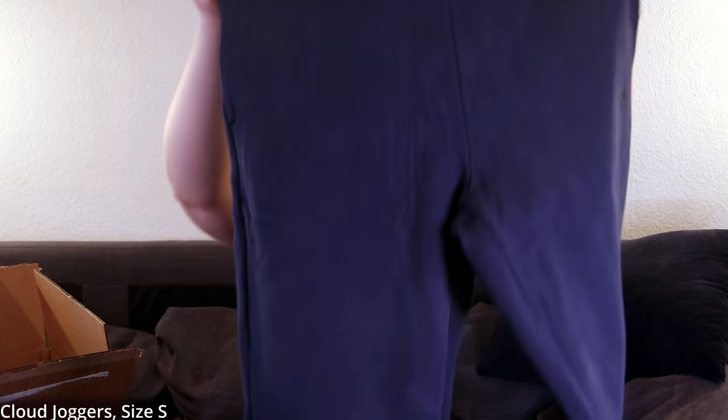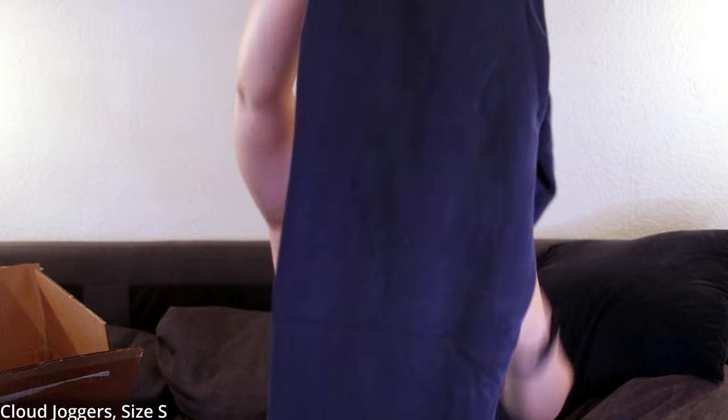And I think it's also more than what they used to have in their Untamed sets. So yeah, I'm excited. I'm excited to try it. This could be a great loungewear piece now for the colder season. And let's see it on.